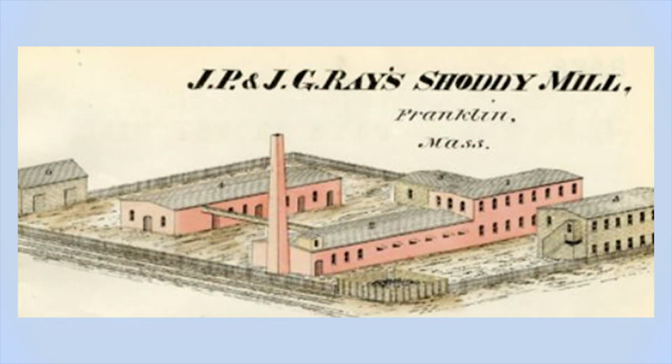Okay, and then where the Agway is, this is what that mill looked like. And they made shoddy. It was a shoddy mill. And it probably merits mentioning what shoddy is. Today we use it as a term for poorly manufactured stuff.